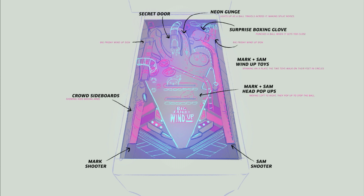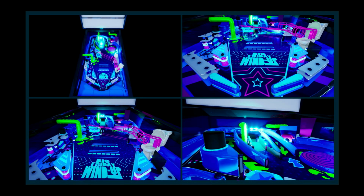So we thought, okay, let's give it a go in Unreal. So I thought I'd just talk through how that worked. The idea was this pinball machine. Within a couple of days, we'd got this pinball machine all modelled using standard ways.